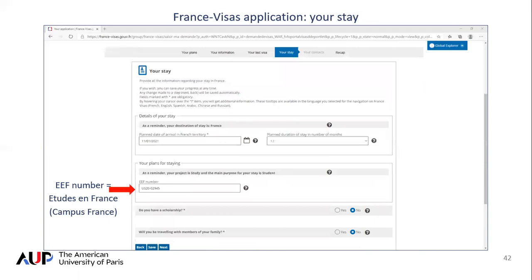Your start date here should match your acceptance letter. So the planned duration can be 12 months if you're planning to stay at AUP long-term. So you'll be issued a 9-month visa that you'll renew each spring, or you can enter a shorter term if you're only staying for 1 semester.